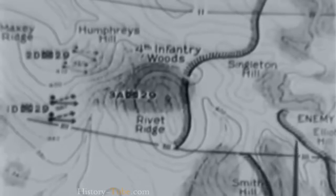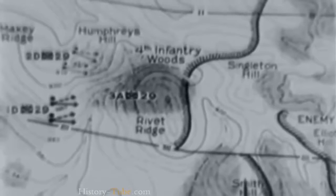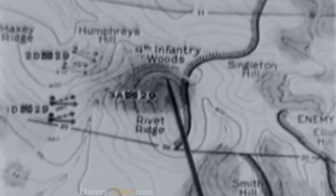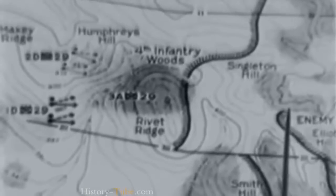Let us look at the situation on the map at this time. The platoon leader received his instructions from the captain of Company A near the crest of Rive Ridge. The enemy is located on the forward slope of Elliott Hill. The battalion on the right has taken Smith Hill. The assault platoons of Company A have advanced to the forward slope of Rive Ridge. The reserve platoon of Company A is concealed in the 4th Infantry Woods. This platoon is to move over Singleton Hill and through the woods beyond to outflank the enemy position on Elliott Hill. We left the machine gun platoon on Maxey Ridge.